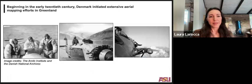So next I'll talk about these Danish air photos. In the early 20th century, several expeditions were launched in Greenland to produce new geographical maps, or in many instances to map the coastlines for the first time. So these photos I'm showing here show some of the Danish pilots and the open cockpit Henkel planes that they used to survey East Greenland in 1932.